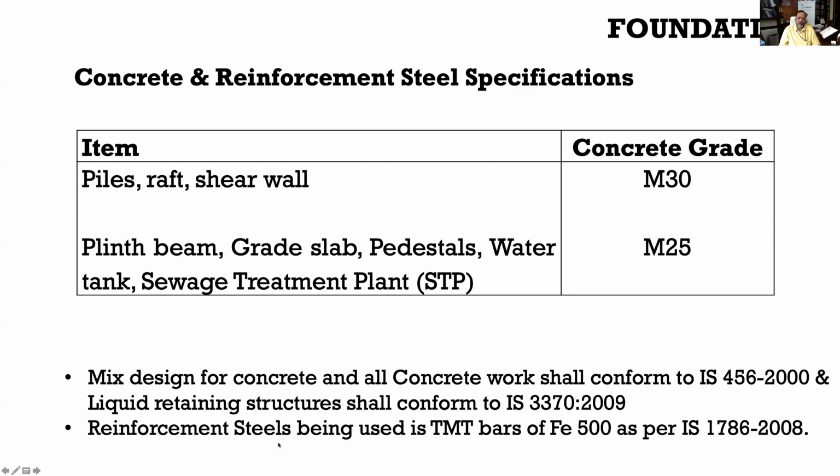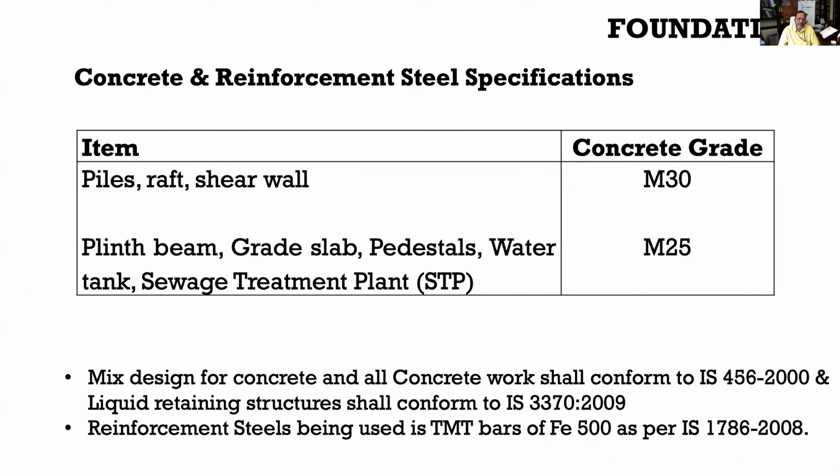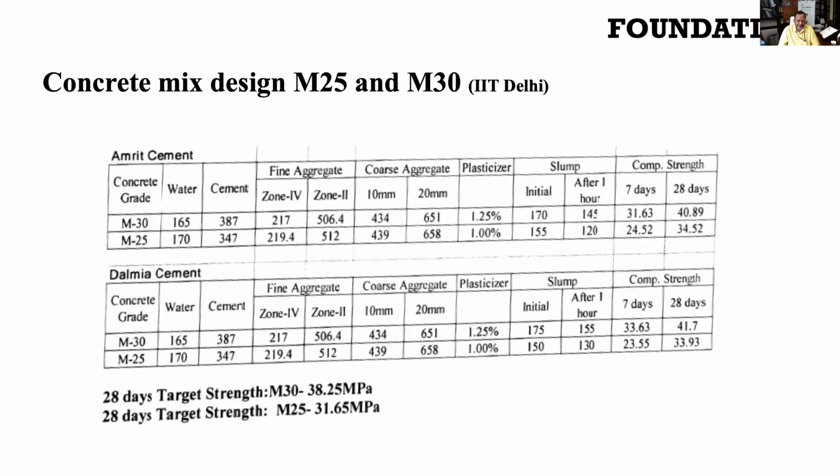All reinforcement needs to comply with IS 1786, because reinforcement is also very important, and the elongation and the composition of reinforcement need to comply with 1786, and all the bars being used have a yield strength of 500 Newton per mm square. So the steel bars which you use come with this nomenclature: Fe250, Fe500, Fe600. So Fe500 is the TMT bar or a reinforcement bar having yield strength 500 Newton per mm square.